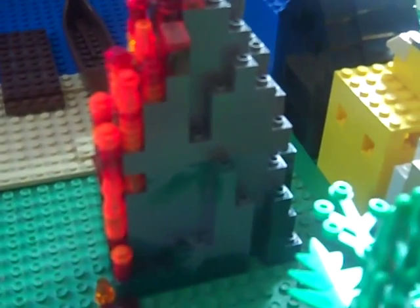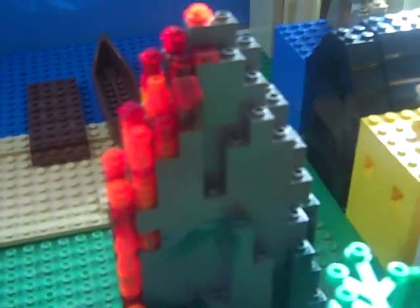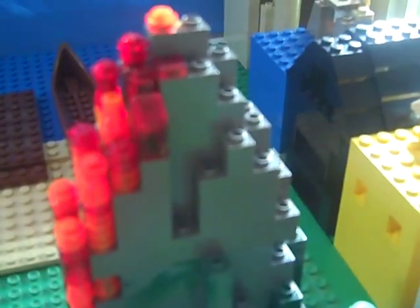The rock climbing wall. And see the lava coming out of the side? Just as it's mentioned in the book. That's red and orange clear pieces, like Lego studs, Lego cylinders, Lego cone pieces. All clear with red and orange color.